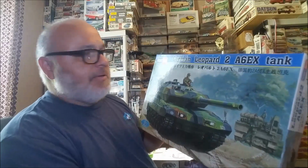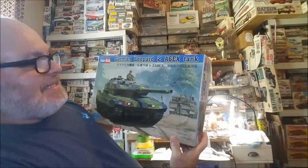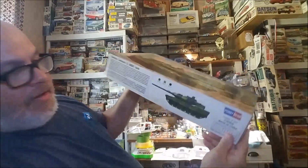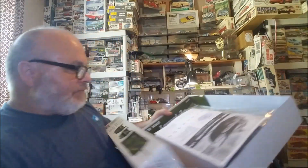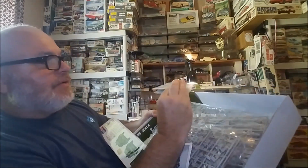All right, he got a Hobby Boss German Leopard 2 A6EX tank. Right there, you can see everything's still sealed on the inside. Photo etch parts, you name it, it's got it. $10.